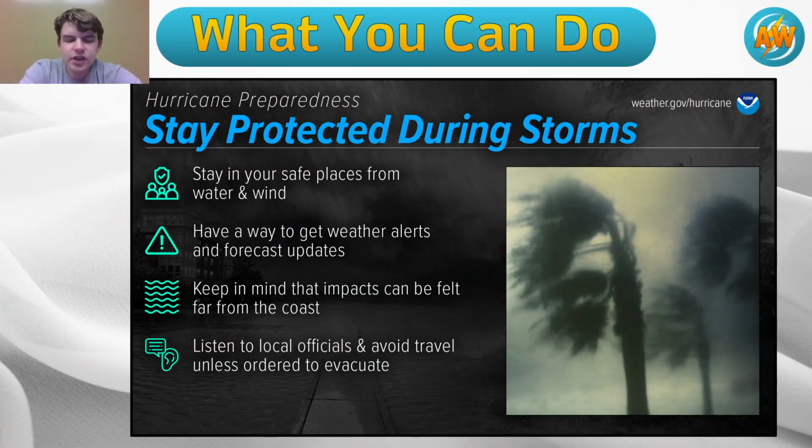Stay protected during storms. If you do stay to ride out the storm, make sure that you're in your safe places from water and wind. So for water, if that's the bigger concern, that's the highest level of a sturdy building. If you are concerned about wind, that's the lowest level of a sturdy building in an interior room away from windows. Have a way to get weather alerts and forecast updates, and make sure to keep in mind that impacts can be felt far from the coast, well inland, and listen to local officials and avoid travel unless ordered to evacuate.